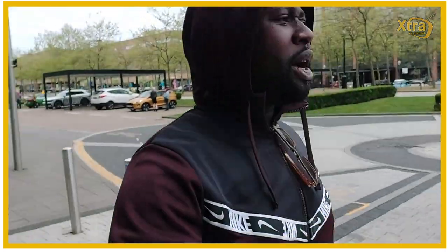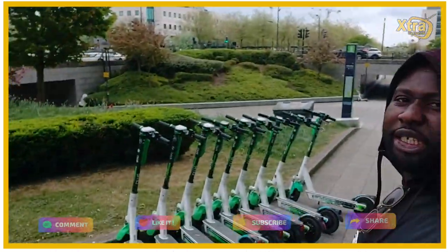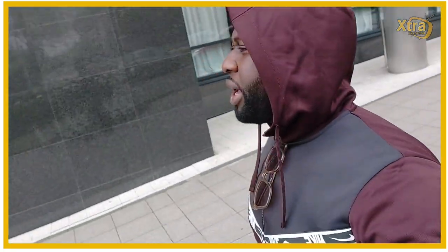That is Lime Scooter. Yeah, if you've not watched the video I done for scooter right here in MK, go check it out. You can see the Lime Scooter in action and in display. It's very durable and efficient. You guys should check it out if you are here in MK.